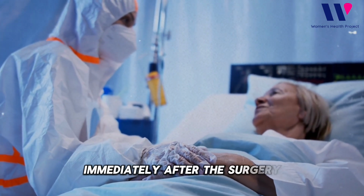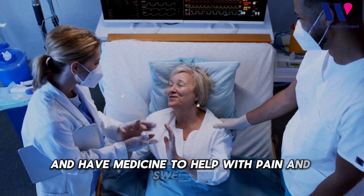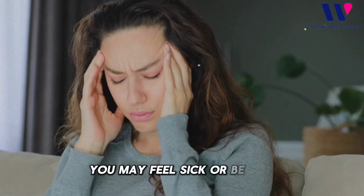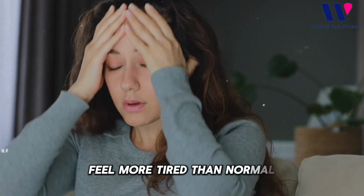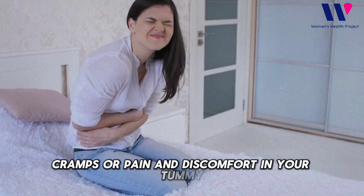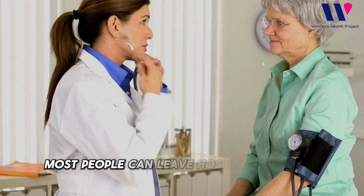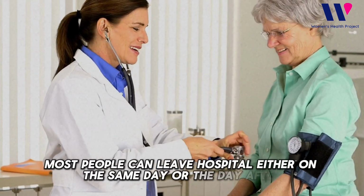Immediately after the surgery, you'll spend some time in the recovery room and have medicine to help with pain and swelling. You may feel sick or be sick, feel more tired than normal, have a sore throat, have bloating, cramps or pain and discomfort in your tummy, get shoulder pain, have bruises around your wounds. Most people can leave hospital either on the same day or the day after.